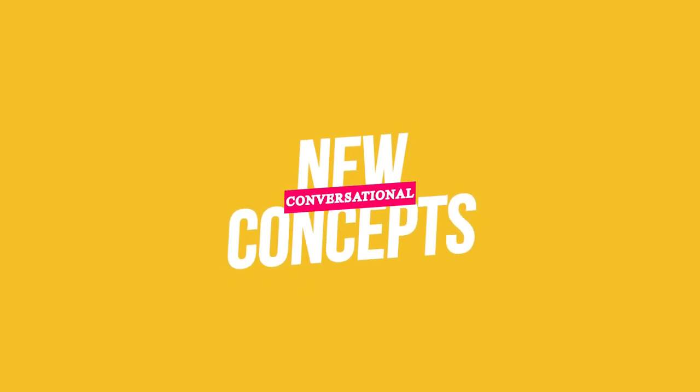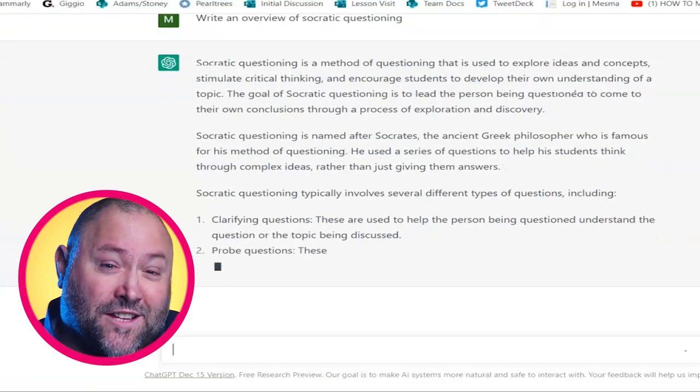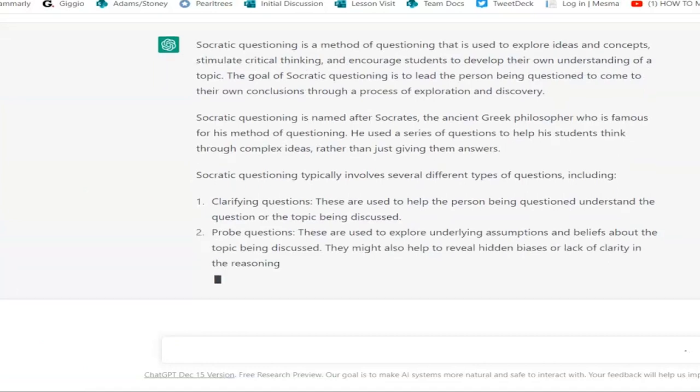This tool can be used to introduce new concepts to students in a conversational manner. For instance, a teacher could prompt it with a question about a new topic and have it provide information and examples to help students understand the concept. For instance, a teacher training lecturer could ask ChatGPT to write an overview of Socratic questioning.